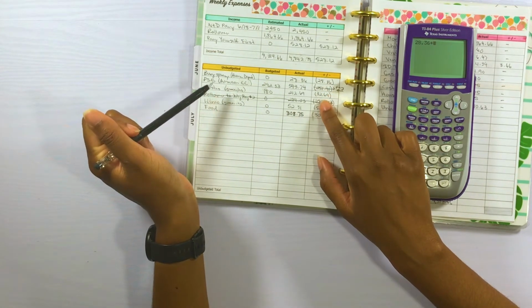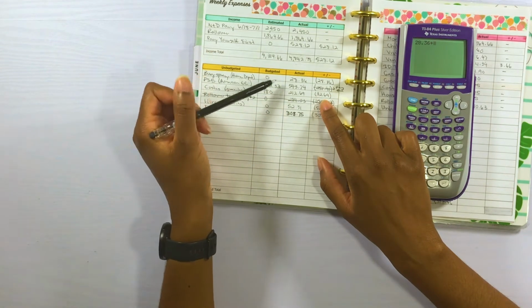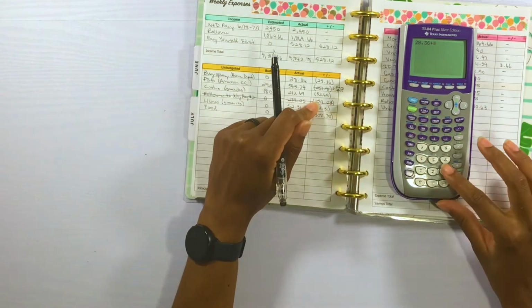Go to Costco. We only had $180 budgeted for Costco, but we ended up spending $212.69. So we were over $32.69.